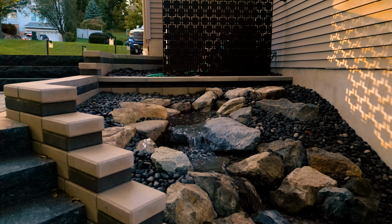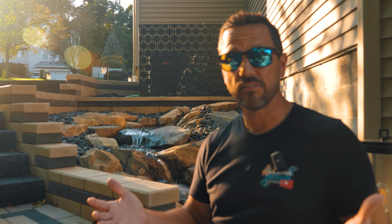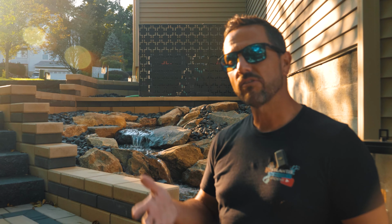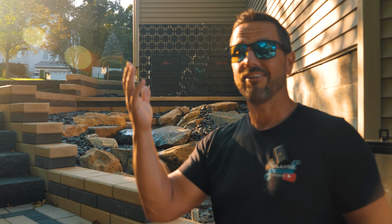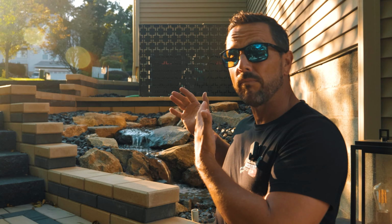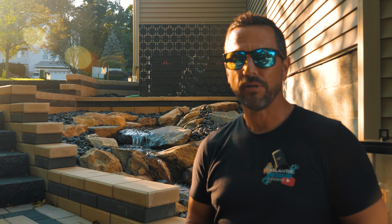Now, normally a pondless waterfall like this in 2023 is going to be somewhere in like the $10,000 to $12,000 range. When you've got extenuating circumstances like having to do everything by hand, tough access, it's going to affect the price higher. Now, how much higher really depends on your certain situation, but if you're in the northern New Jersey area and you want to learn more about what it might cost to have something like this installed, visit our water feature project planner on the website.